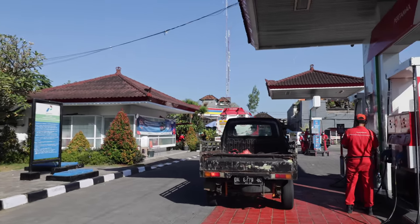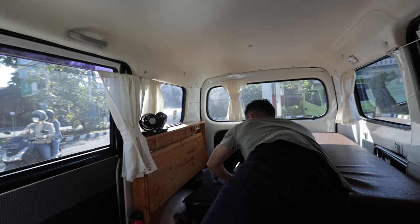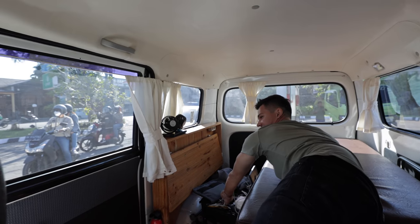Okay. Here we go. Our first time filling up the van. Woo! We gotta get cash. Oh my god. Oh my god, baby. The car is still on. I have no idea how much this is gonna cost me.